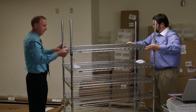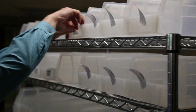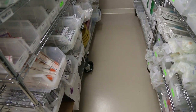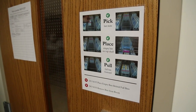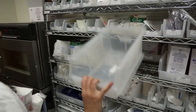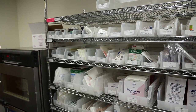The next step was to physically build the carts, load the bins in the right location, and label them. Once complete, the carts were delivered to the target supply room and existing stock was transferred to the new bins. Visual cues were provided to instruct nurses of the new system. If you pull the last item out of the bin, simply place the empty bin on the top shelf and pull the remaining full bin forward, and you're done.